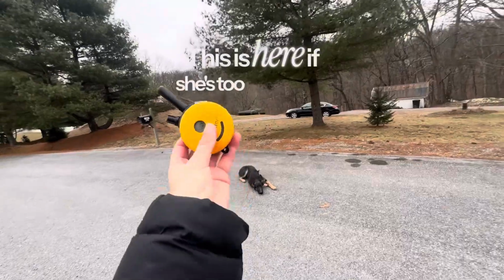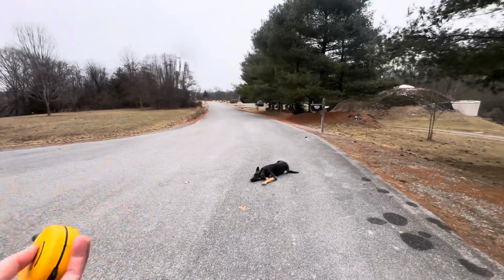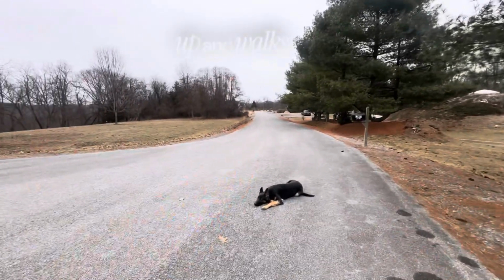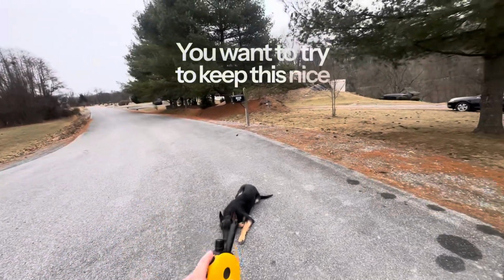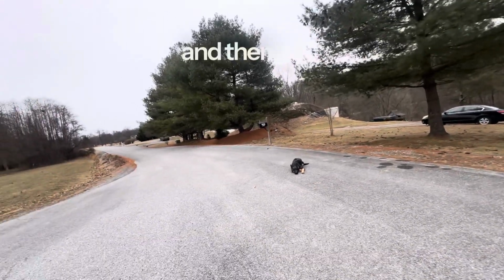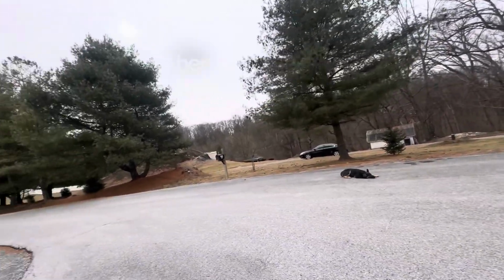This is here if she's too distracted to listen. She doesn't hear you. She's not listening because she's thinking about something else, or she might just not want to listen in that moment. This is your accountability button. So if you have her in a downstay like this and she just gets up and walks away, you would say NO and click your button. You want to try to keep this nice and tight because if you're not enforcing the rule, the command gets really watered down and then your stay isn't really reliable in everyday life. So when you ask for a downstay, just make sure you're holding her accountable.